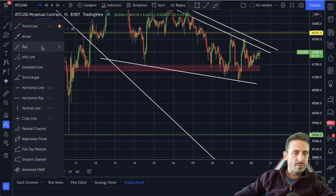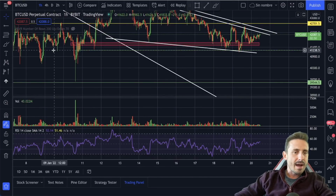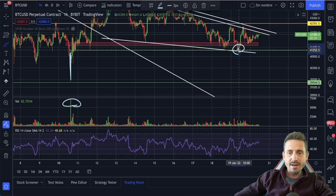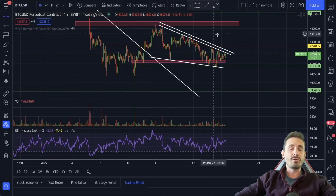If I do get a ray horizontal line from the top of this major wick, and this is on the 1 hourly. If I zoom out, this is the biggest point of volume, as you can see here on the chart. This is on the 1 hourly, the biggest point of volume, the biggest wick buying pressure. The top of this wick is exactly right over here at that 41,250 range. As you can see, we were getting massive bounce there. So this is already a good reason to start taking some profits if you did short from up here, right?